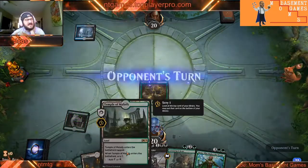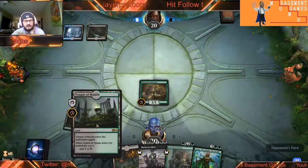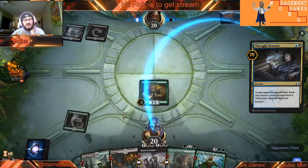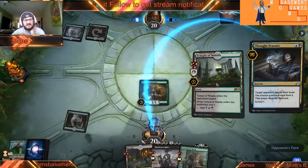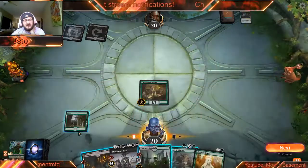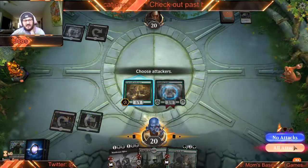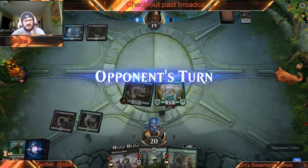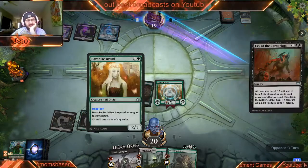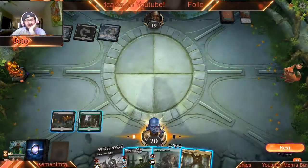Innkeeper turn one, pass back. Aw, crap. Alright, if I can take the Nissa, or the Rider. Yeah, takes the Nissa. We'll just Paradise Druid actually this turn. Hit with the Innkeeper. That gives us a little bit of advantage, not really a ton. Now it's disadvantage. For sure.